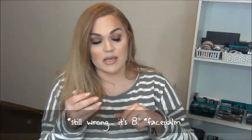I was incorrect. There are not 9 new shades to the matte lipstick range. There are actually 7, and then I have 2 new shades from the original Color Statement line. So this is from the Color Statement line. Sorry to get that mixed up, guys. This is in the shade Catwalk Pink, and it's just a really bright, fun bubblegum pink.